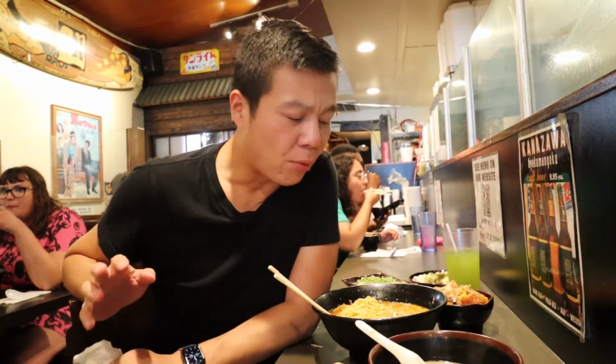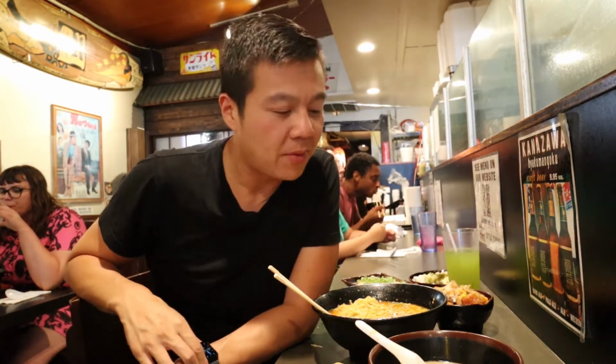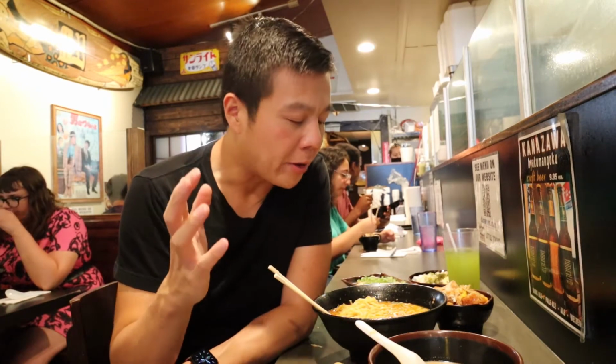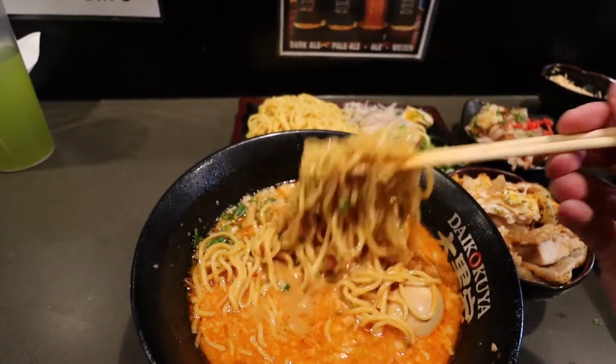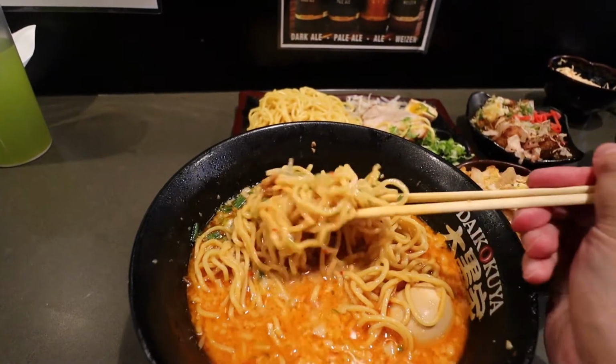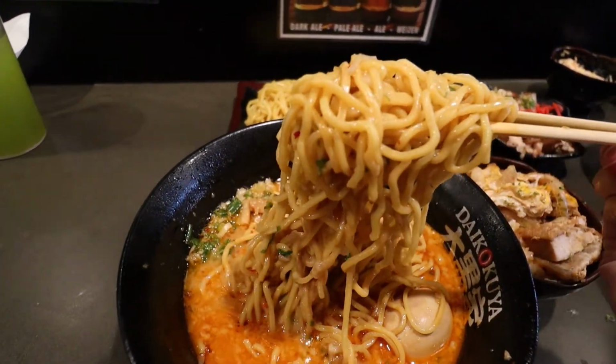That bite now reminds me of why I think Daikokuya is one of the best ramen restaurants in Los Angeles. So much flavor. That broth, I think all the flavor comes from that broth, and I think they did a really, really good job. It's rich, but not overpowering. Full of flavor, just the right balance, not too oily, and the quantity, yeah, you get your money's worth.